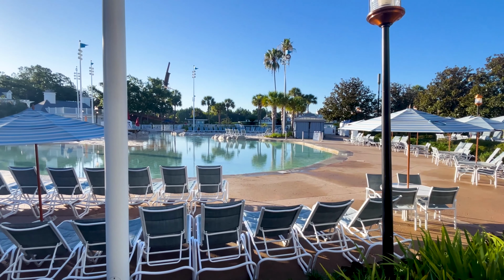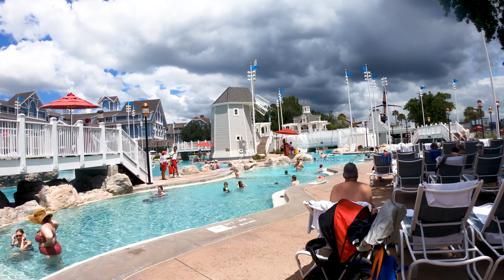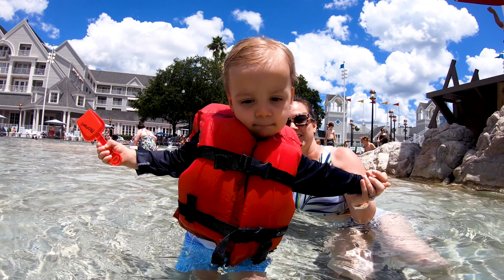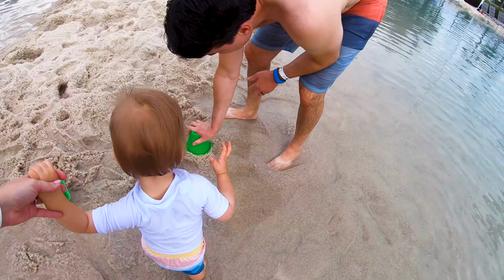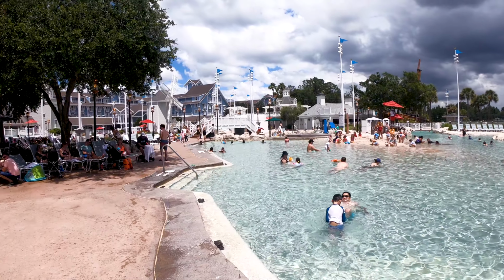Number 2 is the best pool at Walt Disney World. Welcome to Stormalong Bay, the ultimate water wonderland, and it's located at Disney's Beach Club Resort. This 3-acre pool area is a paradise for kids and adults alike, offering a variety of attractions that will leave you speechless. With 3 pools, a lazy river, a sandy beach, a 230-foot-long water slide, and over 750,000 gallons of water to splash around in, there's definitely something for everyone here.